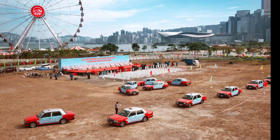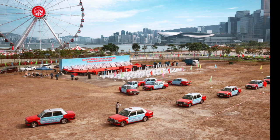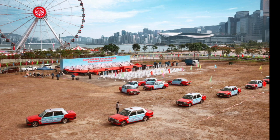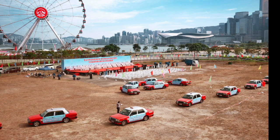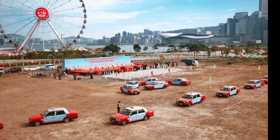So for me, it's a really interesting time to be in Hong Kong. We don't know. You've got to be a bit careful what you say. You've got to be careful what you think. And here's this image, and for me, it's kind of my Hong Kong picture. I don't think I'll ever get a picture that is more Hong Kong than this picture.